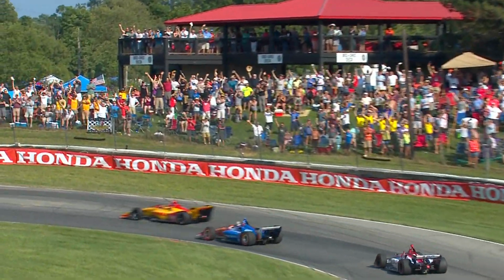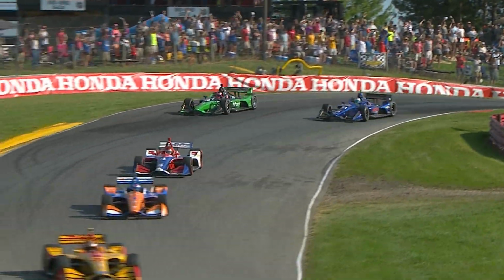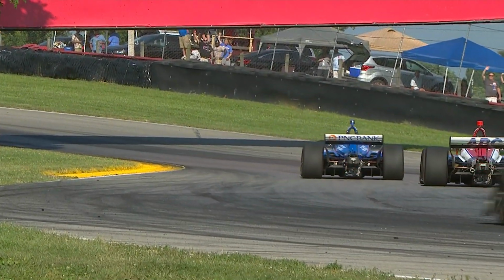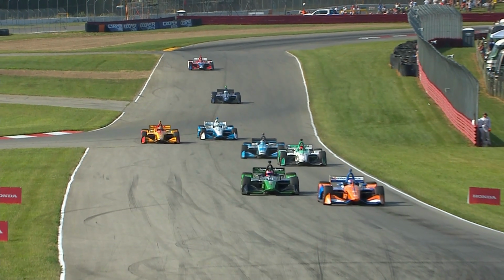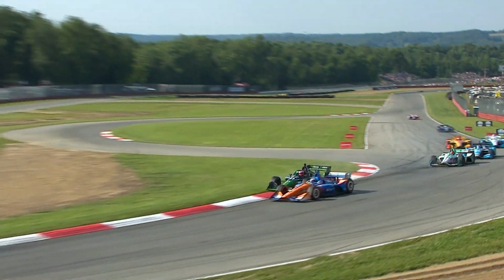What a finish. And Chip Ganassi Racing let their drivers go after it, and they did. And the crowd loves it. Everybody on their feet waving. But look at this, guys. I don't know why Newgarden did this when he had Rossi behind him. Hunter Ray has already protected the inside. He's making him go on the outside.